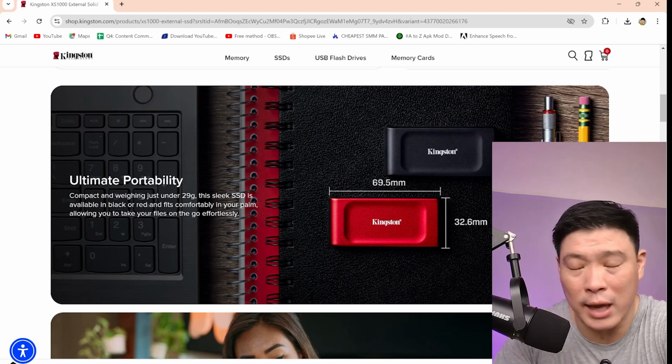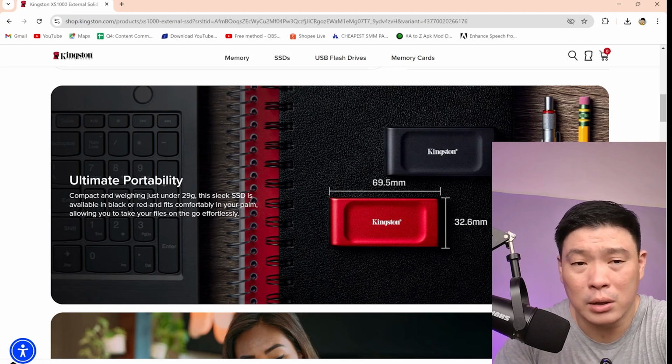So right now guys, is-start na natin i-check yung mga some of the stats natin dito sa ating Kingston XS1000R. So basically, this is the dimension na makikita mo.